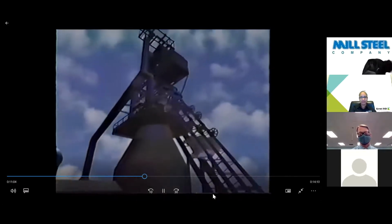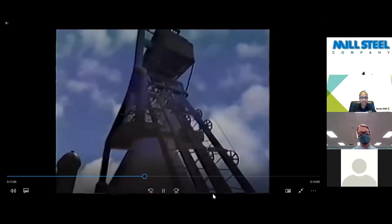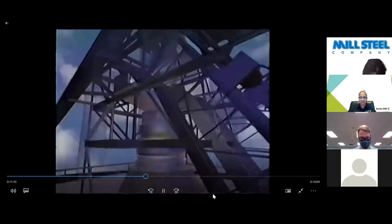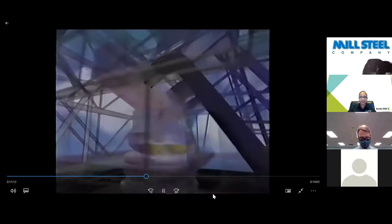Skip cars haul their carefully measured burden up the steep incline, delivering a steady supply of fuel and ore to the furnace.